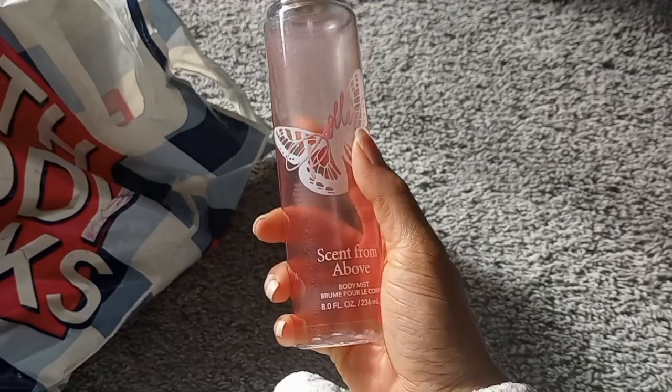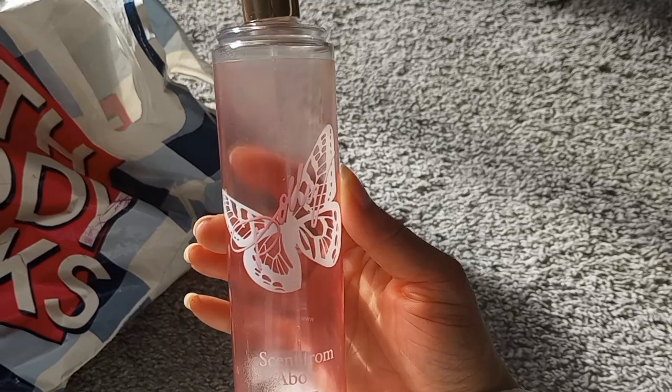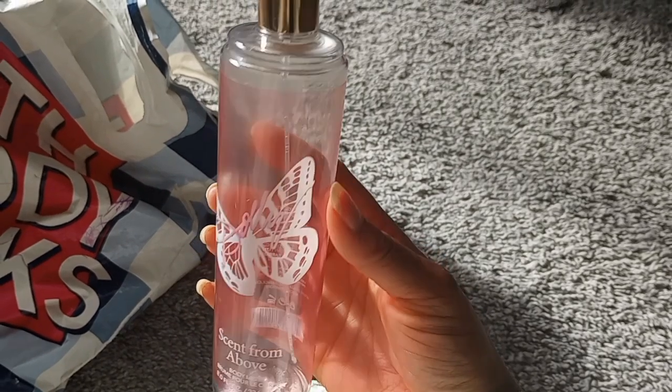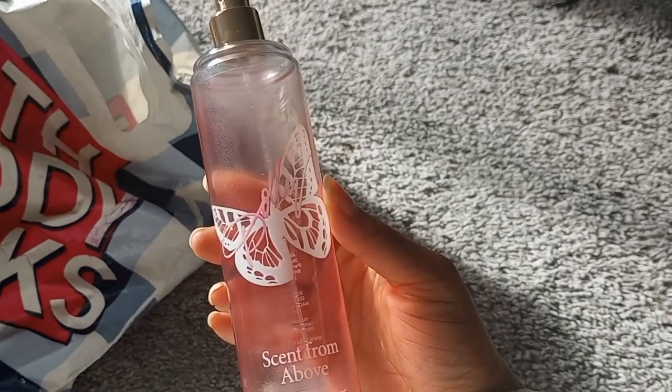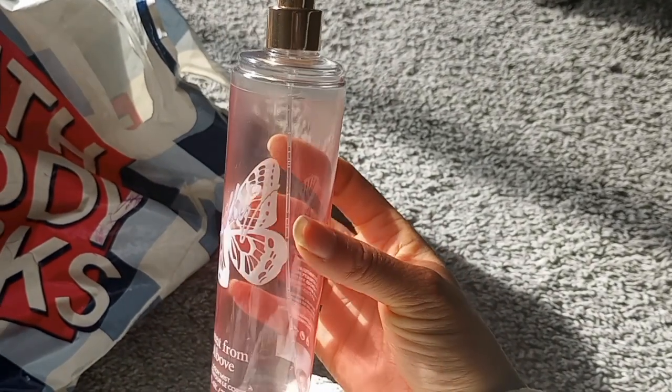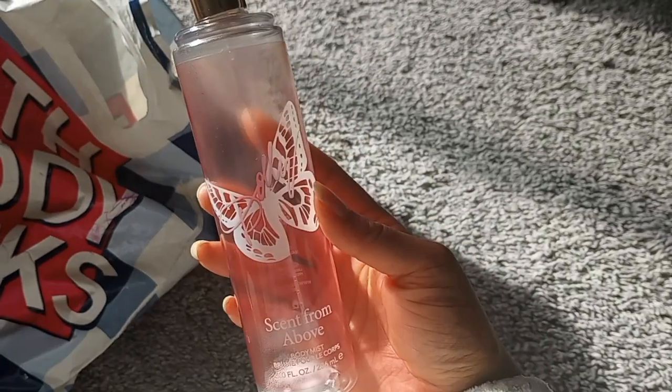But you know what? The more it got sprayed, the more the vanilla came through, and the better I thought it smelled. I thought this was a pretty strong scent as well. I would not repurchase this, but it was nice. It was nice. Like I said, I still have the perfume.